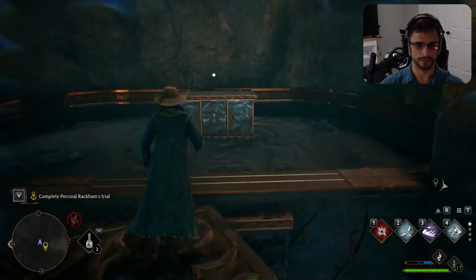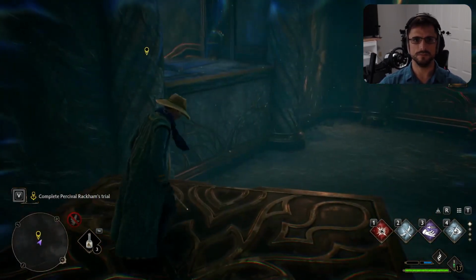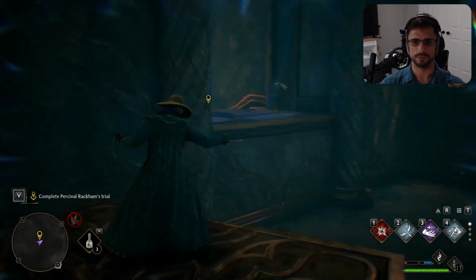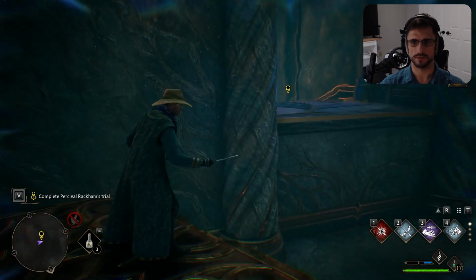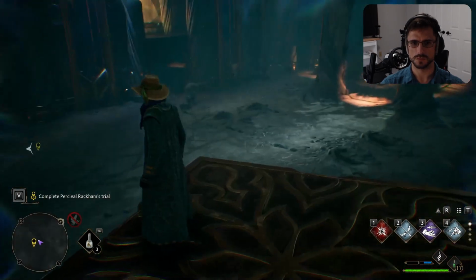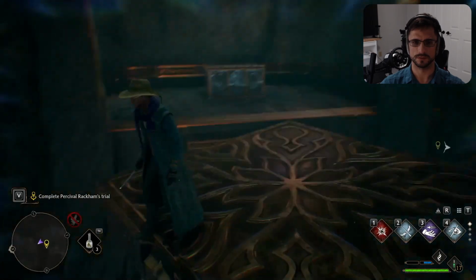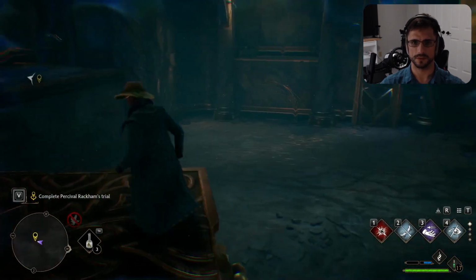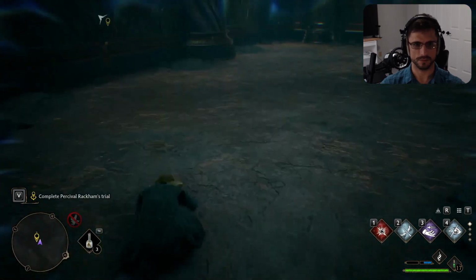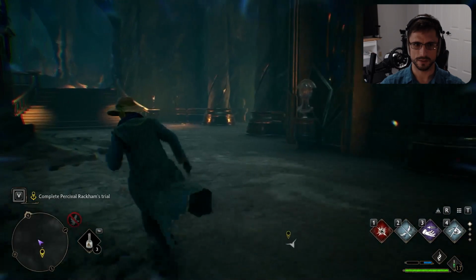Whoa, whoa, whoa. Would you look at that? I'm just not quite sure how I'm going to get over there. Oh, that's what it is. Whoops. Okay, so I need to see how the room changes when I move in and out of the archway. Yep, that's what it is. So the archway.